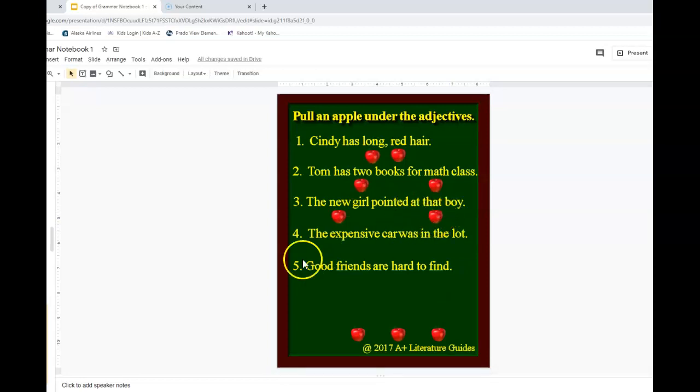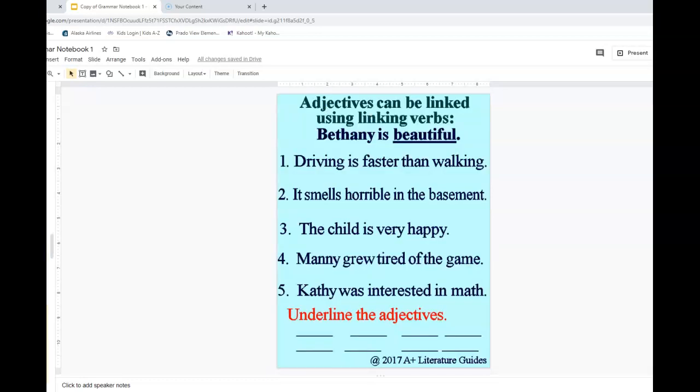So those are adjectives. Number 4, the expensive car was in the lot. Let's see, car is definitely a noun. What kind of car? Expensive. Now, lot is also a noun. There is the in front of it. That's an article. I'm going to leave it alone. Number 5, good friends are hard to find. Friends is the only noun in there. What kind of friends? Good friends. So those are all the adjectives there. Now again, that's an article. A, and the. Special category of adjectives. We talked about this yesterday.